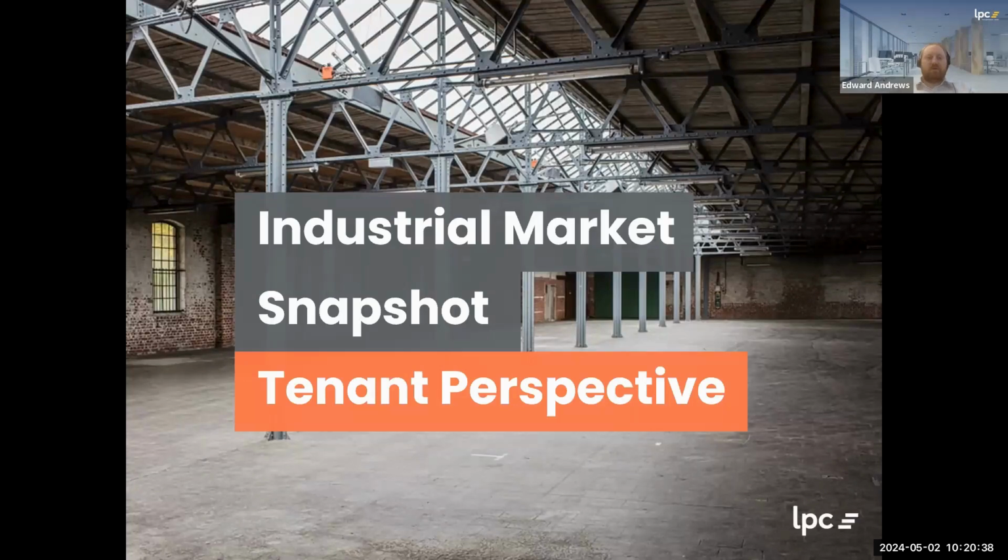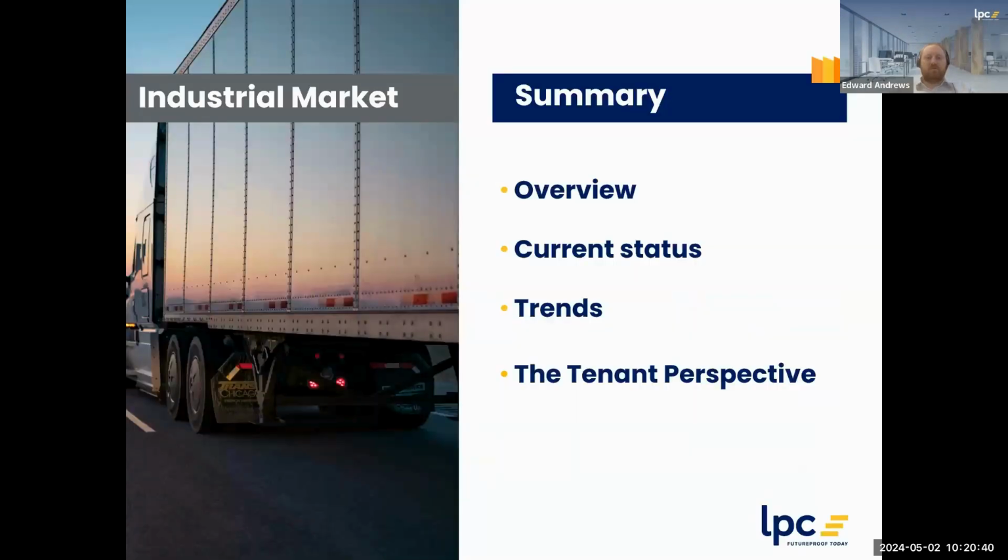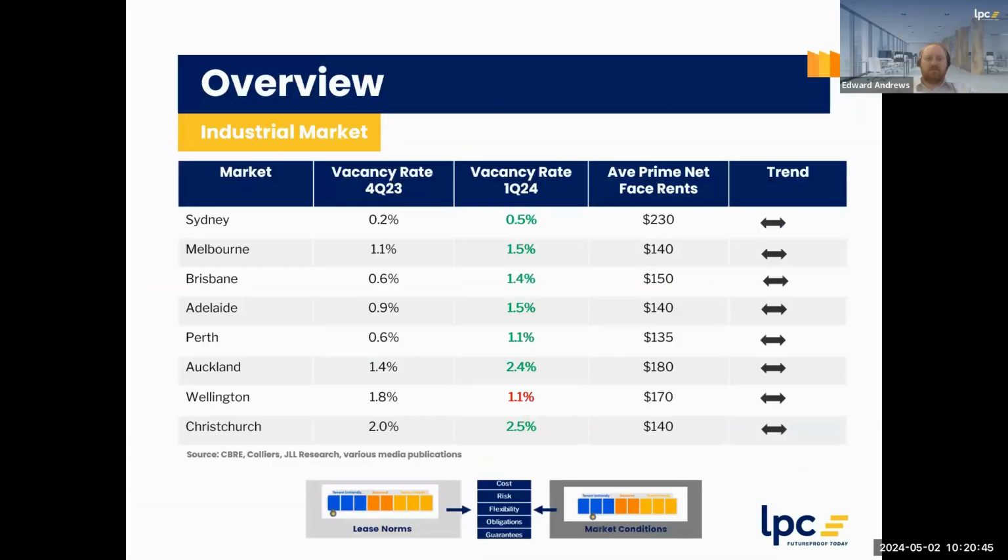Now on to the industrial snapshot. We'll have an overview of the stats, the current status, the trends, and the tenant perspective.